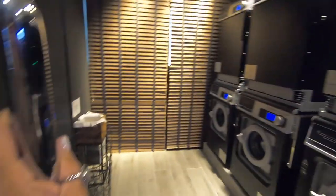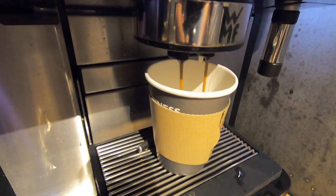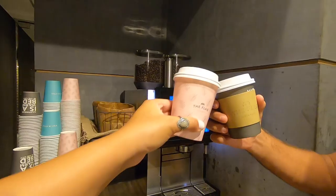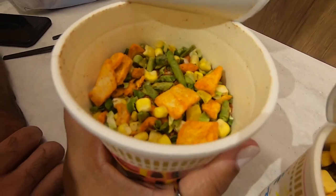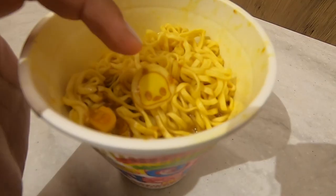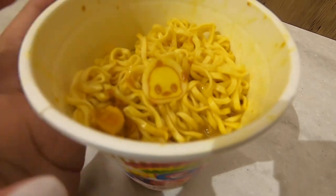Laundry room. Cheers. We opened our ramen. And this is Reed's. That's what the ramen looks like. Not sure what these are, but it reminds me of like little fish cakes.